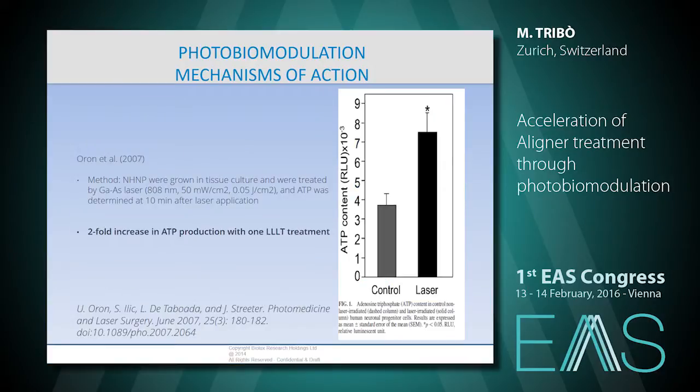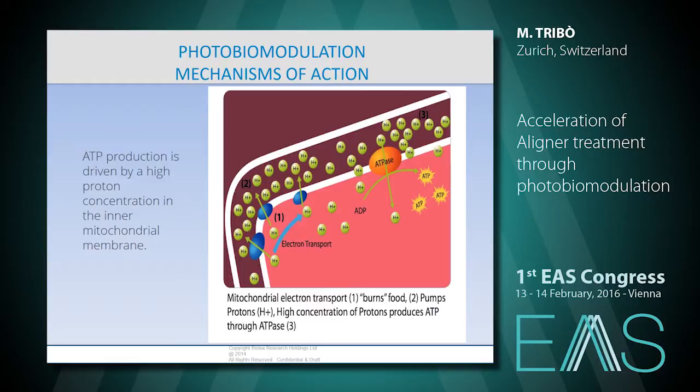Other workers like Oron and his co-workers demonstrated on human cell cultures that if they are irradiated by low laser treatment, they have a twofold increase in ATP production. Now, what does that mean?